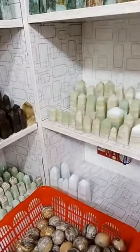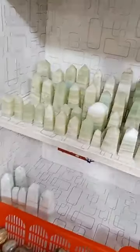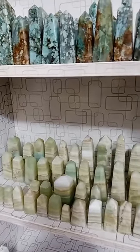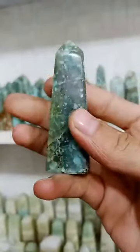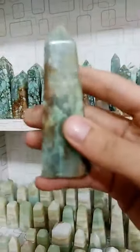You can see all the comments. I choose from the first one. Yeah, why not? Okay, so Catherine, you can choose from the first row. Okay, this is number one. Number two.